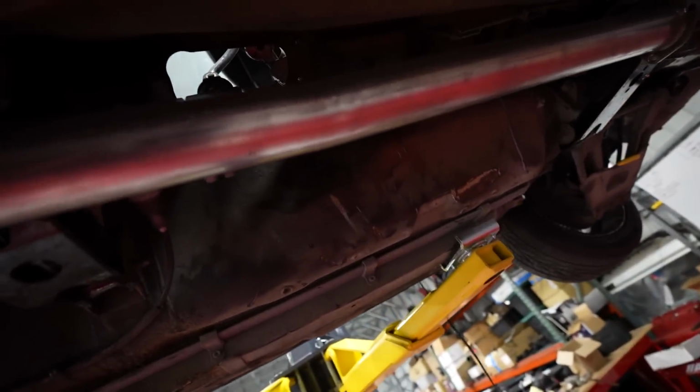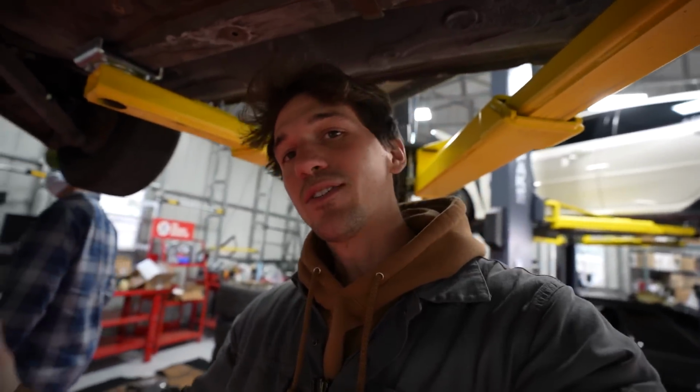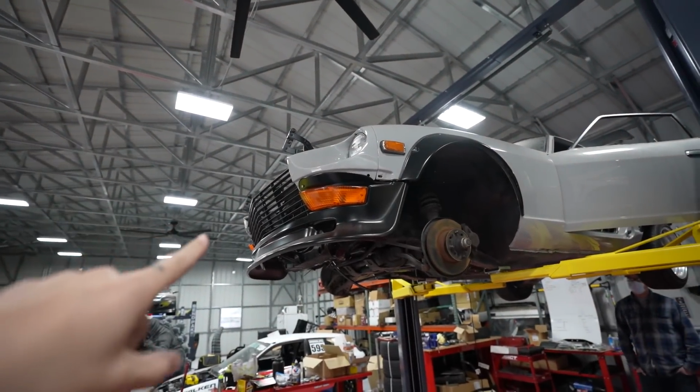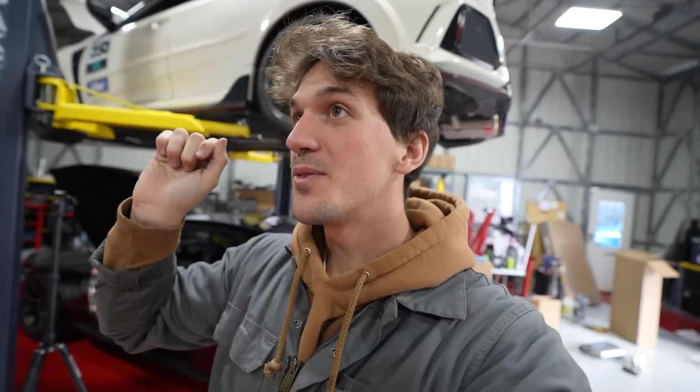Well, I thought this was gonna be really cool to install the exhaust for the beginning of the video, but it doesn't fit. It's fine. Today could potentially be the day that this car fires up. We got a little bit more work to do, but we're gonna try it.